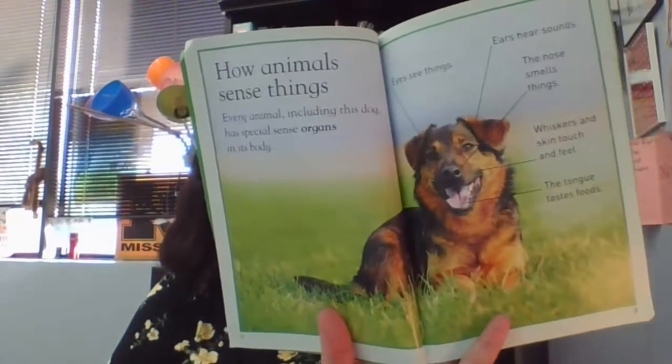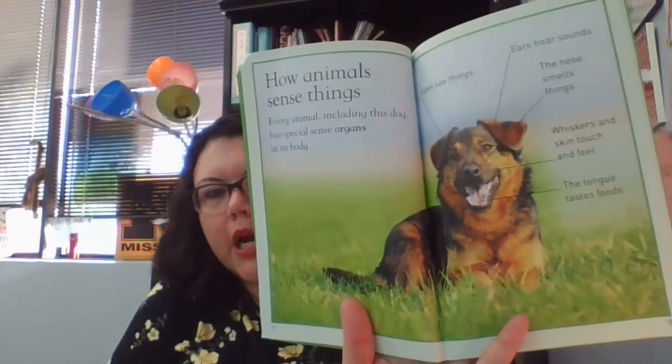We are animals. How animals sense things. Every animal, including this dog, has special sense organs in its body. They have eyes to see things, ears to hear sounds, the nose smells things, whiskers and skin touch and feel, and the tongue tastes food. Yummy.